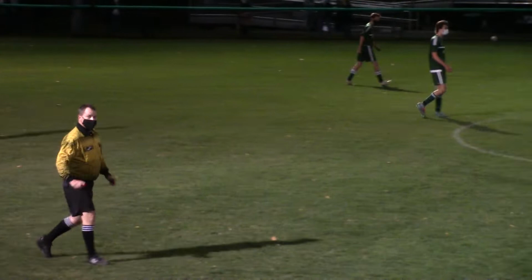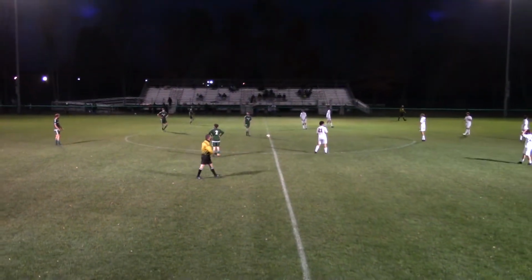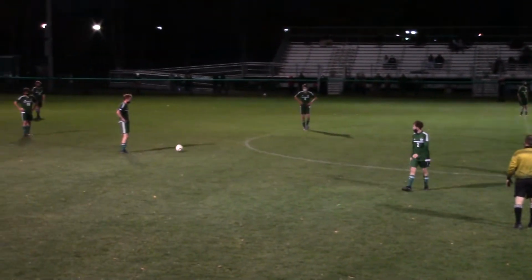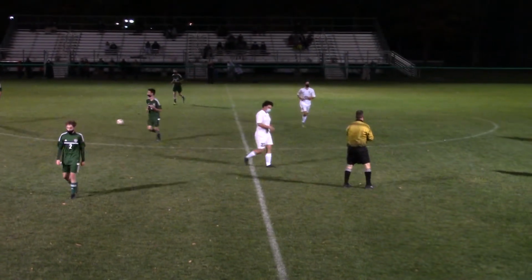Jerry, who got it? Okay, they're going to finish the half up here. And the half comes to an end, and we're trying to figure out who got the goal here.